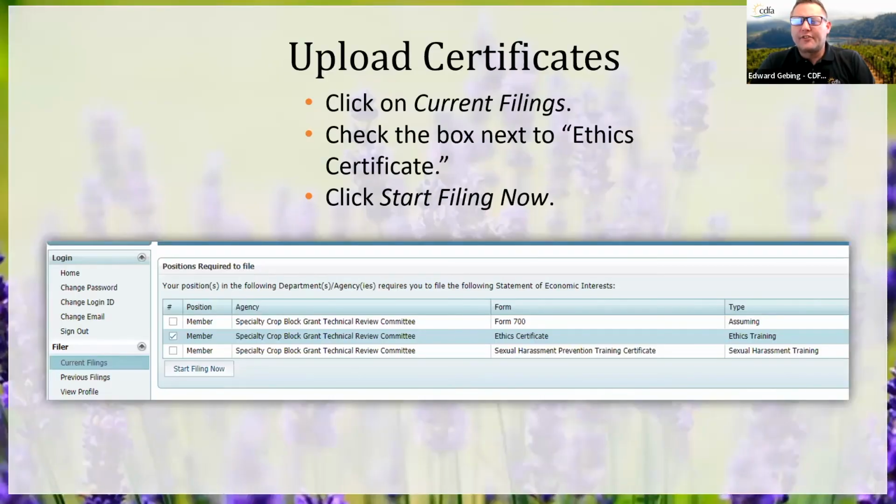Once you have completed either the ethics training and/or the sexual harassment prevention training, you will need to upload your certificates into the eDisclosure system. In order to do this, click on the Current Filings button in the menu on the left side of the screen. Then click which certificate you would like to upload. For this example, we will walk you through the steps of uploading the ethics training certificate. Check the box on the ethics certificate line and click Start Filing Now.